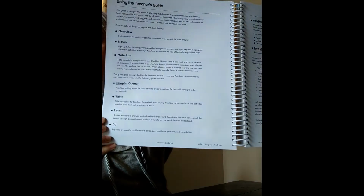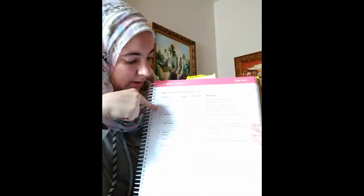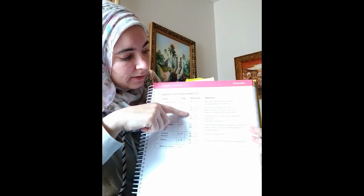Okay, so let me explain to you how this teacher manual works. So they have a really nice teacher's guide section, I will just show you so you can pause and read it if you want. But basically, before each chapter, there will be an overview. And this overview will tell you the recommended number of class periods and what each of the sections are going to be, and the pages in the textbook and the workbook and what it is. So this can help you schedule if you're wanting to follow a similar schedule. It can help you schedule your class days.